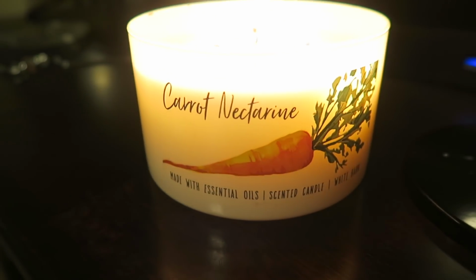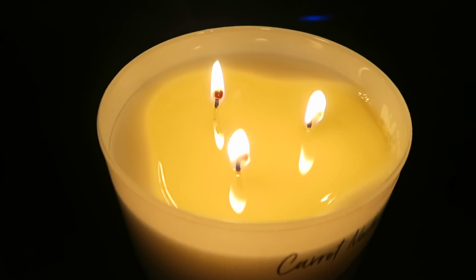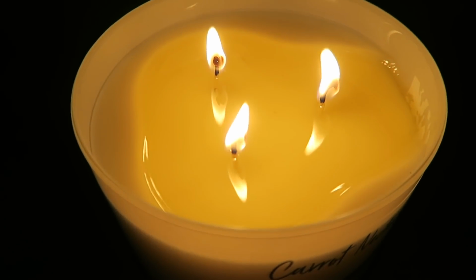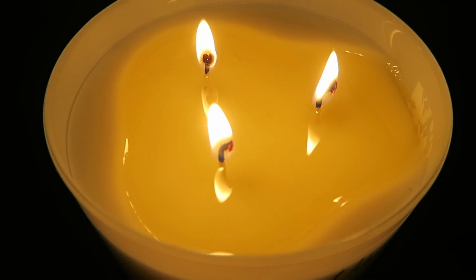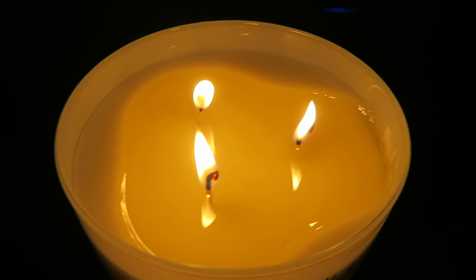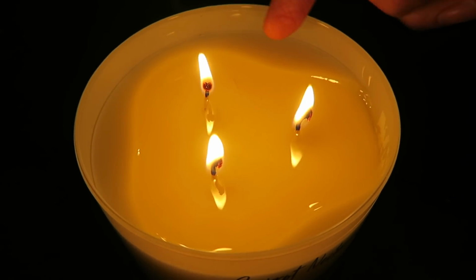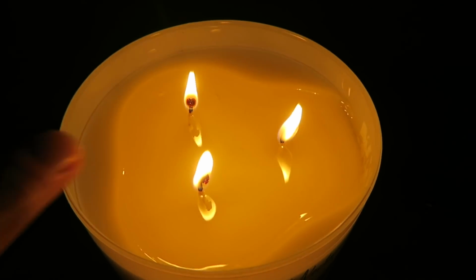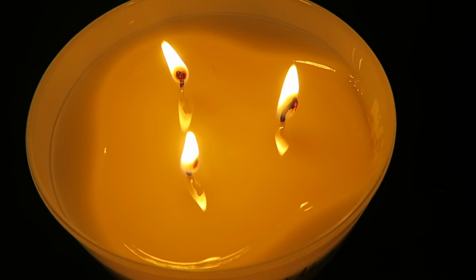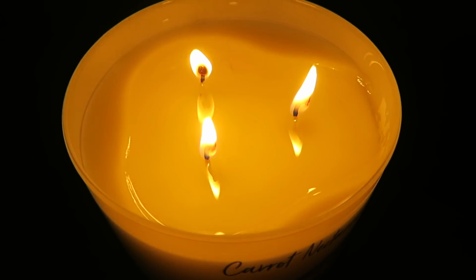Alright, so it is 6:06 and we are at the hour mark. And it's getting there. Still not completely to the sides on the 3 edges. Still has a little bit more left to go on this side, and over here on this side, and over here on this side. So I'll check in again in 30 more minutes.